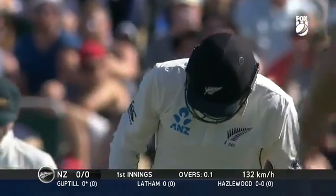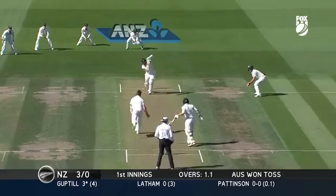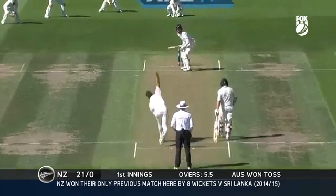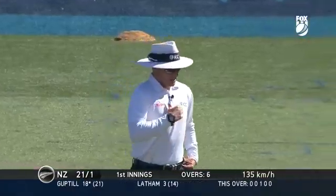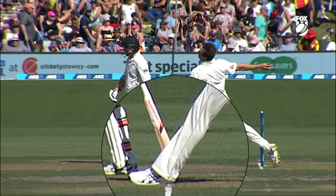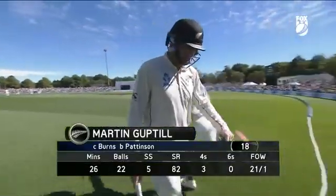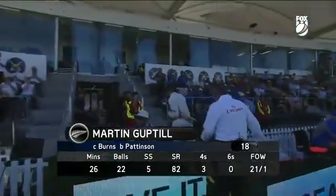Slight movement straight away from the right-hander. The Australians, they all went up. Straight drive. That's a beautiful shot by Martin Guptill. There's that short one, inside edge and taken. And Guptill walks off. There, yep, that's fine. So the decision will stand. Martin Guptill standing on the boundary edge. He's out for 18. Caught Burns, bowled Pattinson. New Zealand 21 for 1.